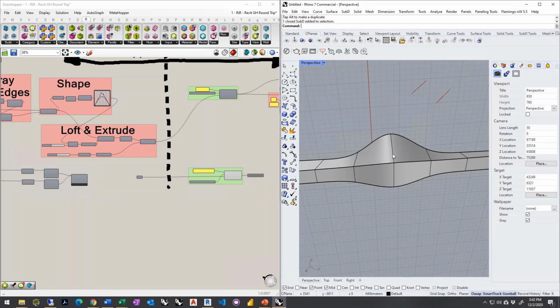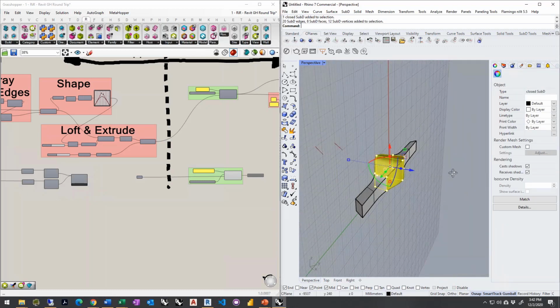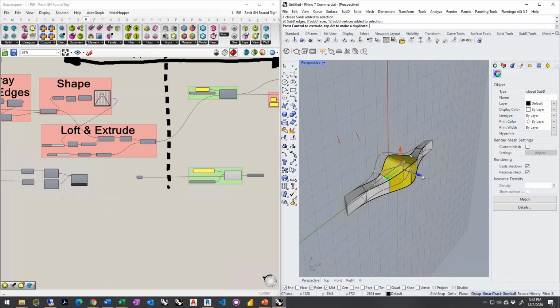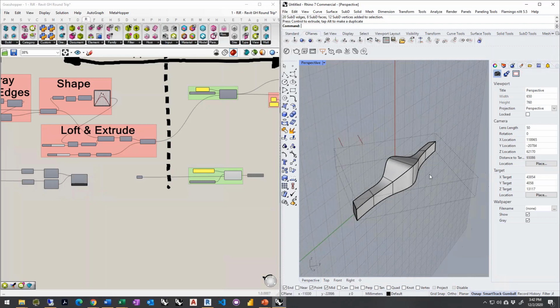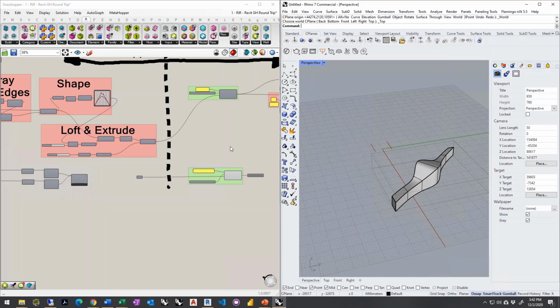And I'll just do Shift Control again here, and I'm going to select top left to bottom right. And I still have that C-plane in that direction. So I'm going to use this blue axis here to just pull this out a little bit, because I don't know where that tree is. So maybe I want some of that information to show within the Rhino model space.